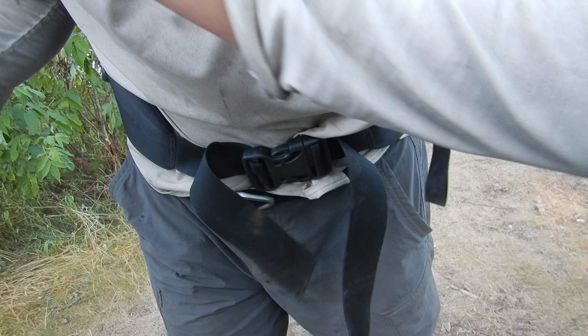Make sure before you clip the buckle together that the hip belt straps are not turned around and therefore they are flat against your stomach, so they're easy to pull in and cinch down.